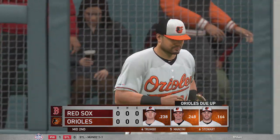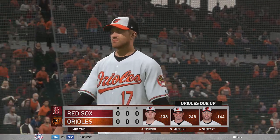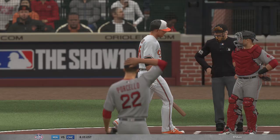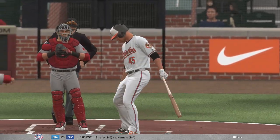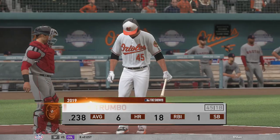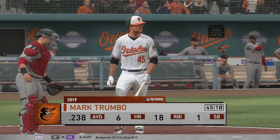We'll go to the bottom of the second. No score. Here's Mark Trumbo now. He's back in the starting lineup for this one after sitting out last night's game. Mark Trumbo.